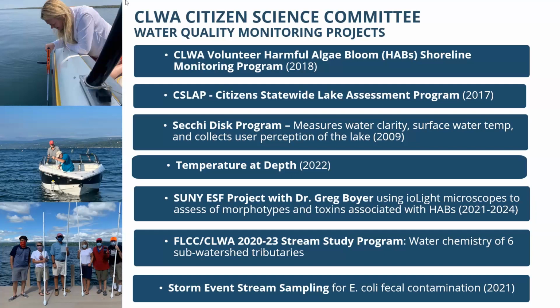We've got 18 volunteers out there that do a Secchi disc reading from their own boat and submit using an easy-to-use online portal. And a subset of those volunteers are also participating in a program which we call the Temperature at Depth Project. Some of our Secchi disc volunteers are doing deep water temperatures at 1 meter intervals all the way down to 50 meters. This is helping us really understand our thermocline and how water temperatures change throughout the water column. So those are ongoing initiatives.